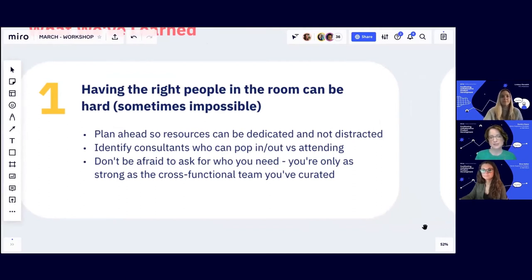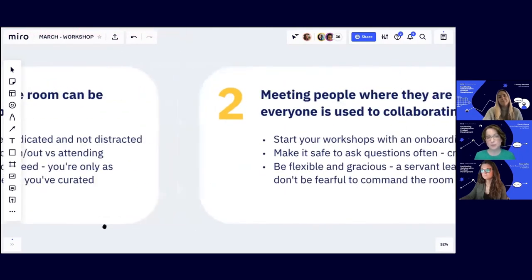But when it comes to bringing the right people together, as a facilitator, you're really only as strong as the cross-functional team that you've been able to curate for the work that you're doing. And having that top of mind and planning to the best of your ability to make it easier for more people to come in and be a part, even if it's just for a portion of what you're doing, is really crucial.